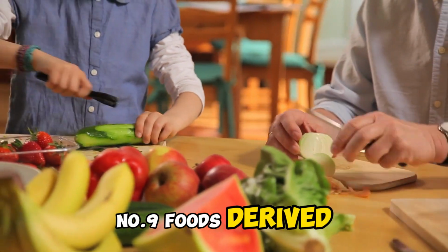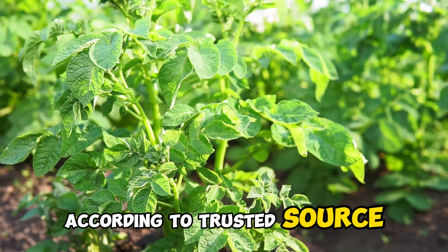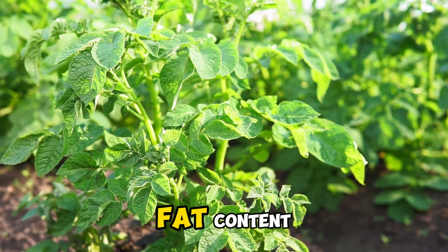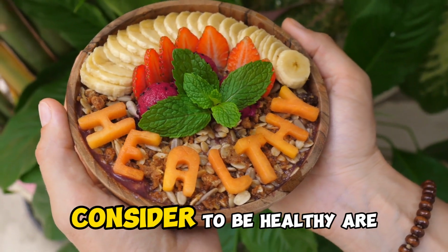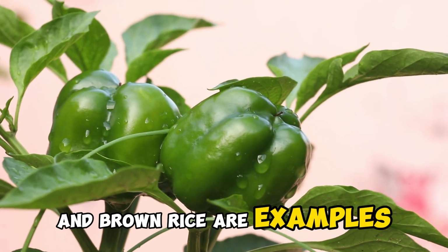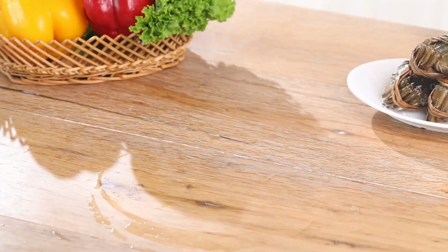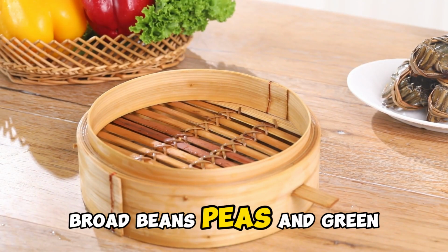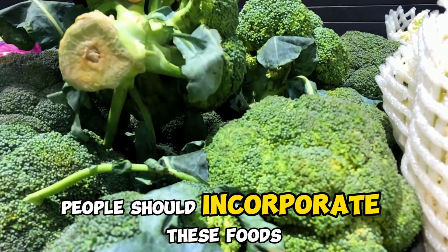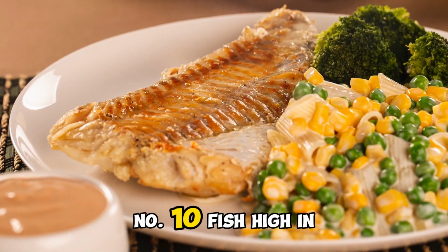Number 9. Foods derived from plants in general. A review for the year 2023, according to a trusted source, found plant-based diets are associated with a lower risk of non-alcoholic fatty liver disease and liver fat content. Some of the plant foods that they consider to be healthy are whole grains, such as bread made with whole grains, couscous made with whole wheat, and brown rice. Carrots, broccoli, and lettuce are among the vegetables that are included. Nuts and legumes, such as broad beans, peas, and green beans, are also examples. If at all possible, people should incorporate these foods into their diets as part of a comprehensive and well-balanced plan.